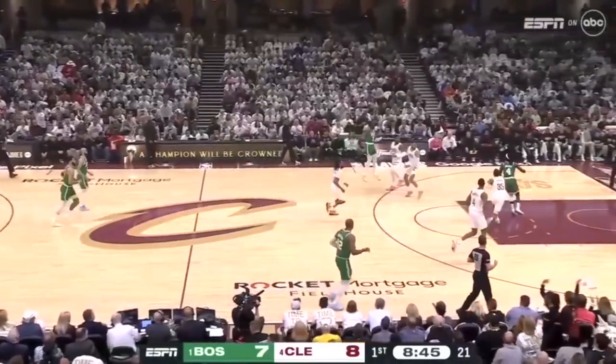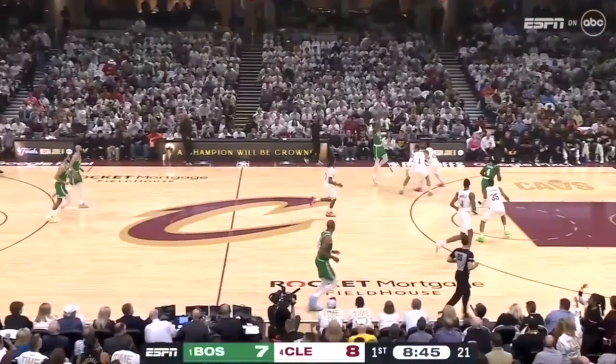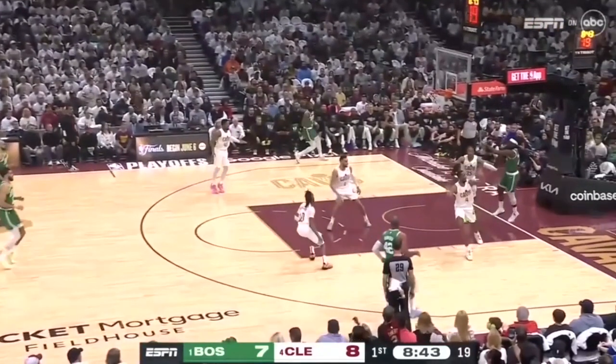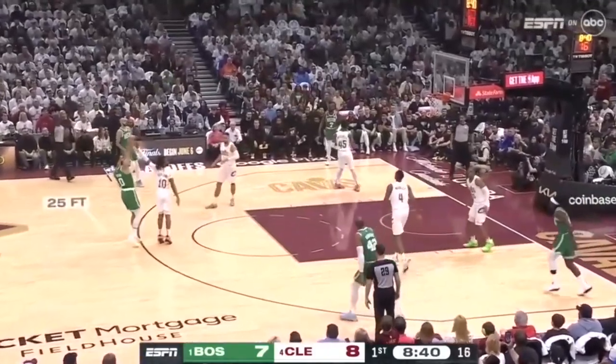All right, so here's just another heady play by Jrue Holiday. He slips into the paint. The pass leads him towards the baseline a little bit. Okoro is on him, but he's able to fire a pass all the way back to the top of the key with his left hand, and Tatum drills it.